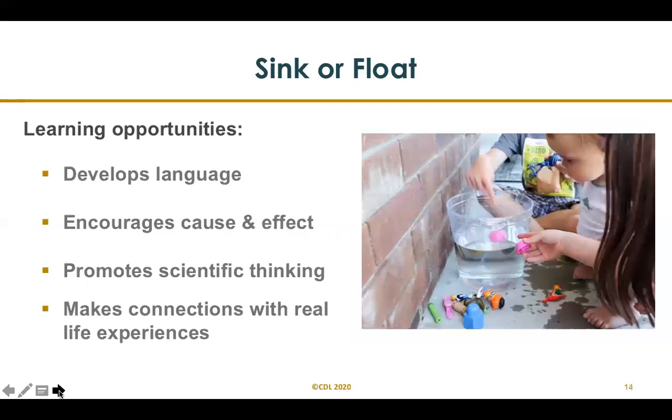Before I go on to learning opportunities, I'm going to go over the directions. It's really simple. You'll fill the bin or the bucket, whatever you use, with water. You'll collect objects around the house. You can also make part of the activity a scavenger hunt, maybe for your older children. Make a list of objects to locate around your house, just to make it more fun, more entertaining. As you're collecting the items, get your children to make predictions if they think the item will sink or float. After collecting the objects, children will drop the objects into the water.